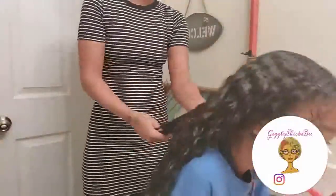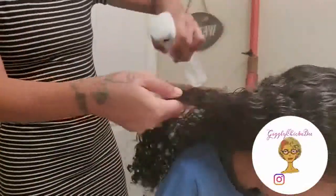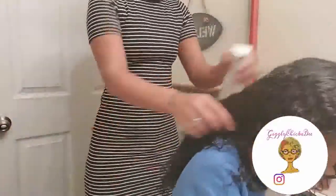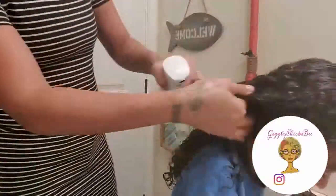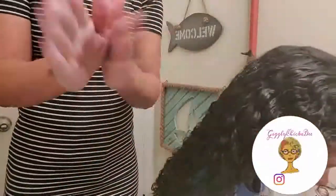After I do that, sometimes I'll go through with another pump. I think I did. Oh, I went with another layer of water because it wasn't as wet as I thought it should be. Just a little bit more water can activate it. Yeah, I did go with another pump.